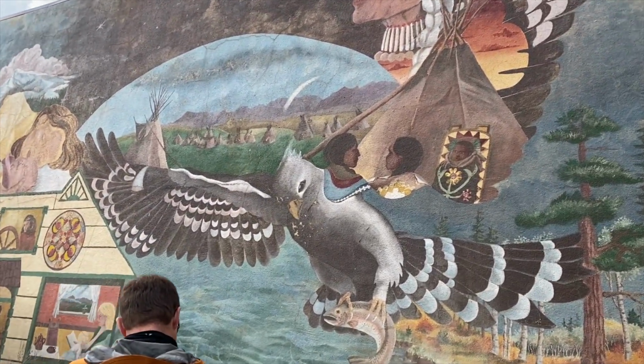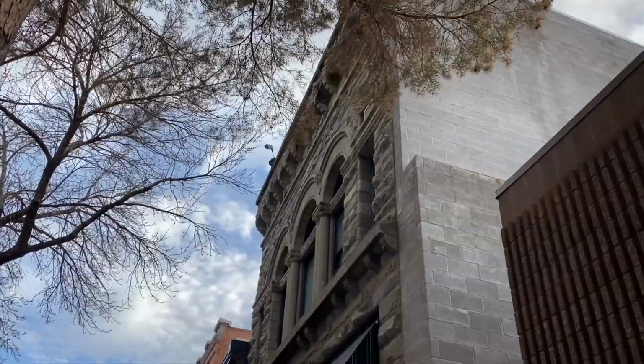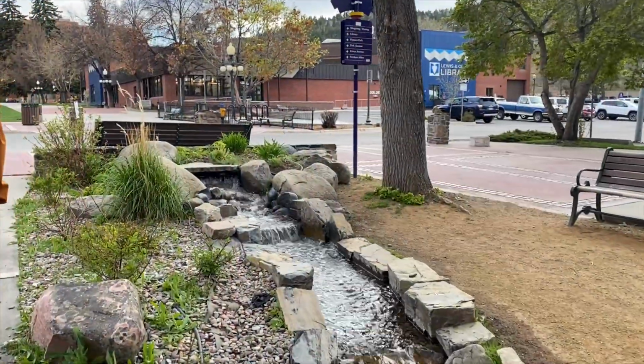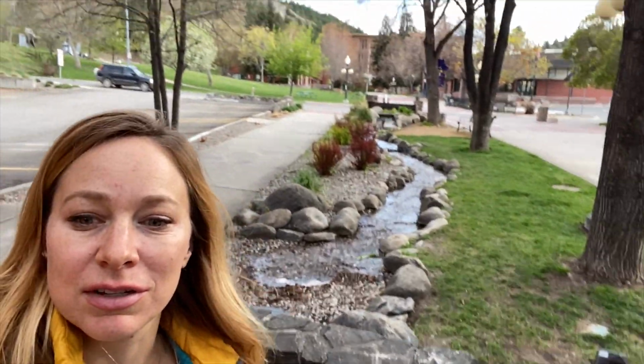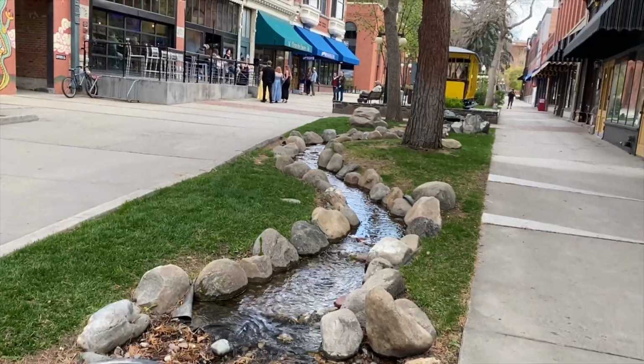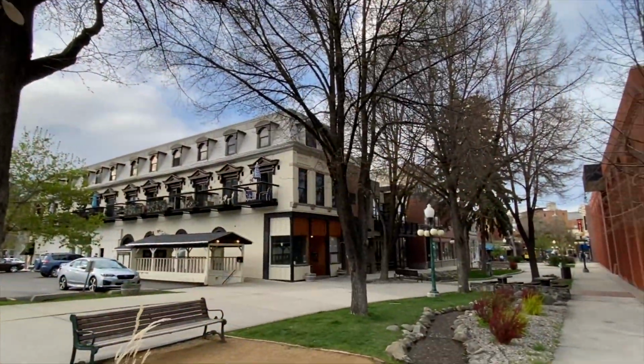This is kind of an ode to the Native American heritage. Very spiritual. Ooh, mystical. One thing I want to point out is how incredibly landscaped this is throughout the downtown. They have beautiful tall trees and babbling brooks.